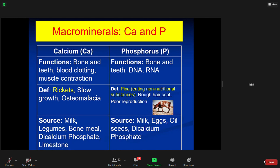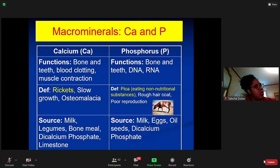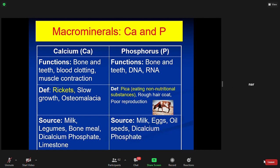So this is the reason that in North American diets, if you look at the poultry diets or swine diets, most of the diet is comprised of corn and soybean meal. Corn is really low in calcium, but it is compensated by soybean meal, which is a good source, okay? So that's what I mean.